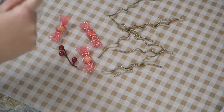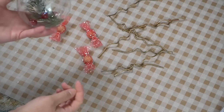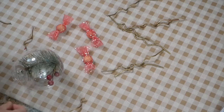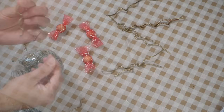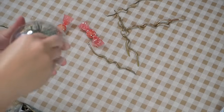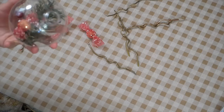And I just kind of broke it down and I had these large plastic ornaments from a Dollar Tree and I began to just insert berries and pine needles, and then I added the little gold sprigs. Now I did cut them down a little bit because they were too long, and in hindsight I probably should have cut them down first and then painted them so I didn't see any colored wax, but it was so minimal that it wasn't such a big deal. And so then I began to cut them down and add them to this ornament, along with the little candy that I had created as well.